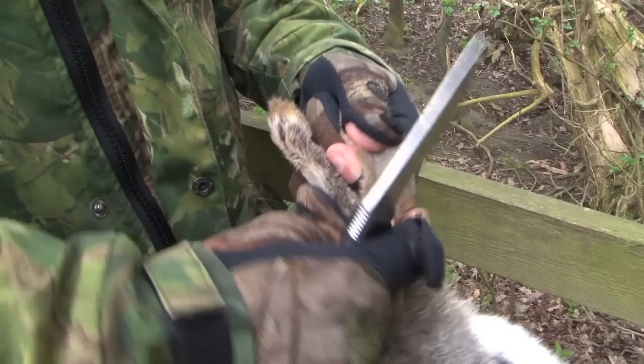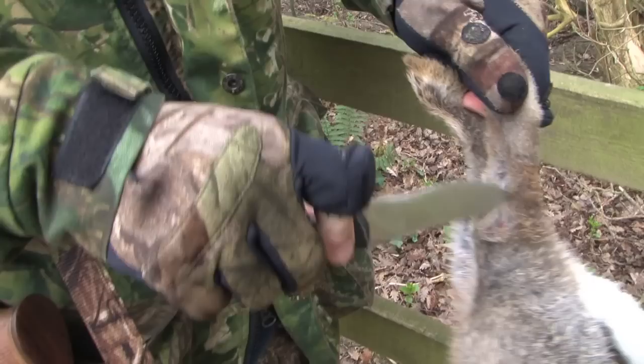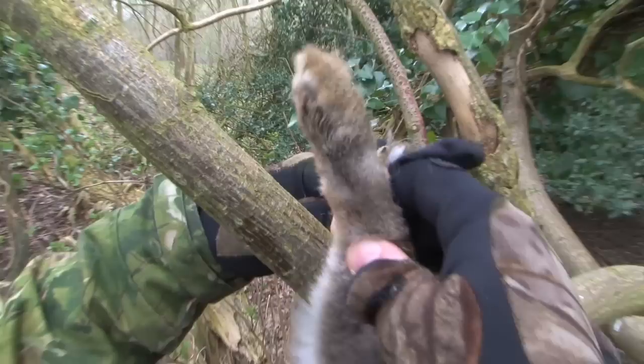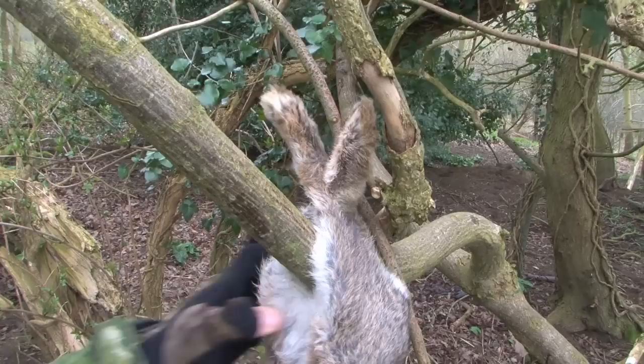You can feel there's a broad tendon that runs parallel to the bone above the foot. I'm just going to make a cut straight through there to make a gap between the bone and the tendon. What I then do is place the legs either side of the branch. The leg with the cut is at the front, so I'm pulling the back leg through, trying not to let the toes catch. Through it goes, and that effectively makes a handle of the rabbit's legs.